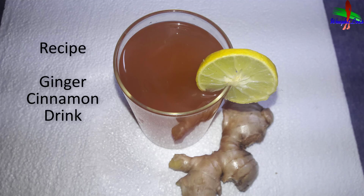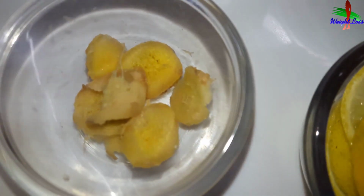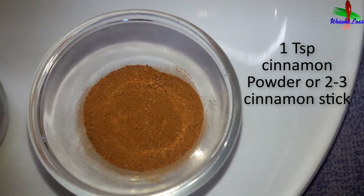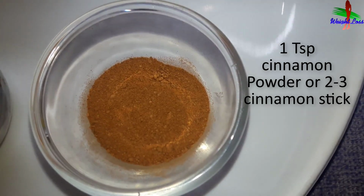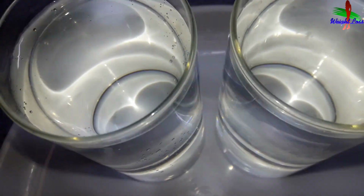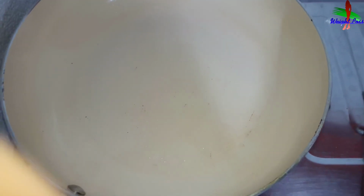Let's start making ginger cinnamon tea. For making this recipe, I am using 1 chopped ginger, 1 teaspoon cinnamon powder, but you can also use 2 to 3 cinnamon sticks too. Slice half a lemon into pieces and take 2 glasses of water. Take a pan and boil the water.